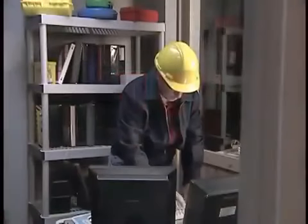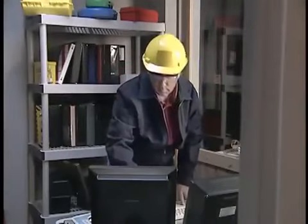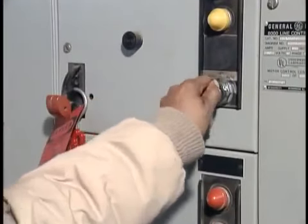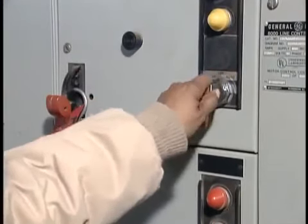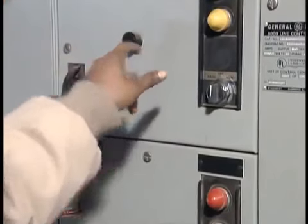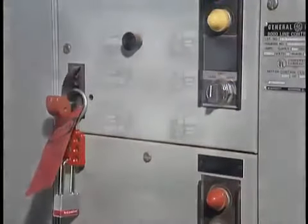Press all start buttons, pull all start levers, and try any other activating controls that might restore power to the machine. This includes checking remote computer controls. After checking all power sources, make sure to return them to the off position. This is very important as it prevents the equipment from starting by itself when energy is restored. After verifying that all energy sources are controlled, it is safe to begin work on the equipment.